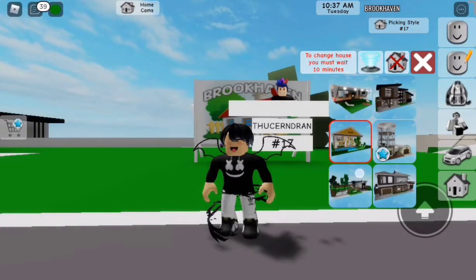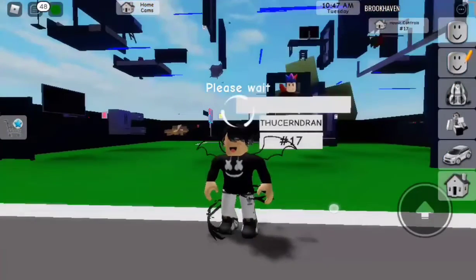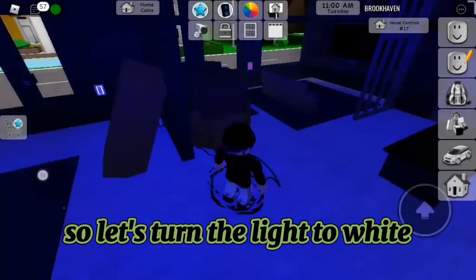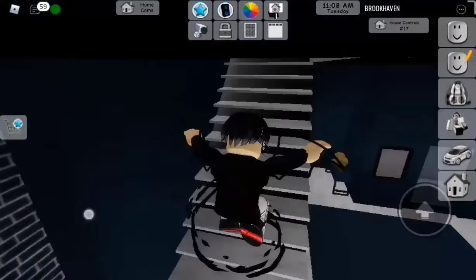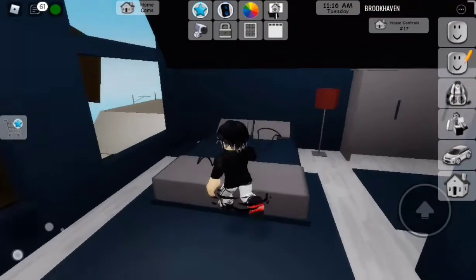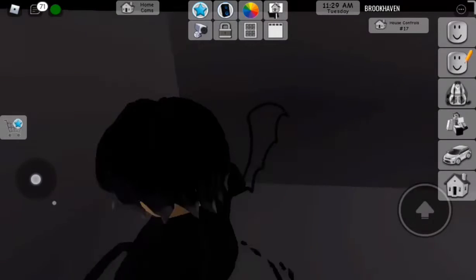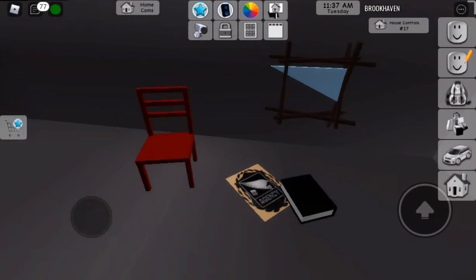Then choose the haunted house. Let's get in. Ouch, my eyes are hurting. So let's turn the light to white. Looks better now, lol. Let's go to the master bedroom. Wow, yeah, it works. What T agency?